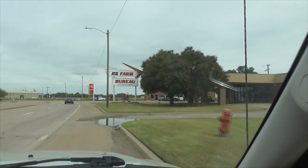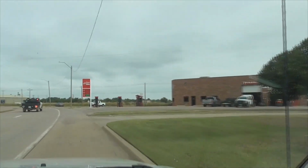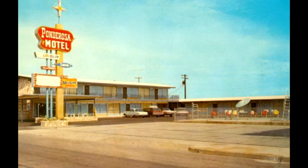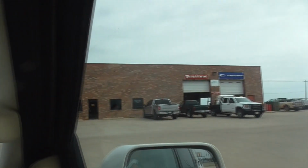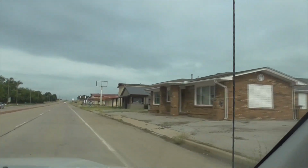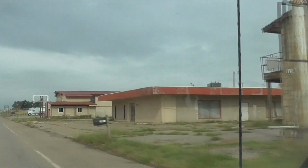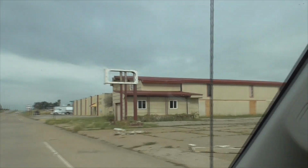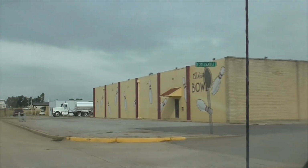It's still standing right up here. Check that out, it's got these gas pumps in front. Also had a motel and a restaurant and a swimming pool and color TV and even push-button phones at the Ponderosa Motel gas station. Here we got some older buildings here. Empty signs, Route 66. Anyway, what was here before? And here's the bowling alley. Reno Bowl. That's pretty cool.